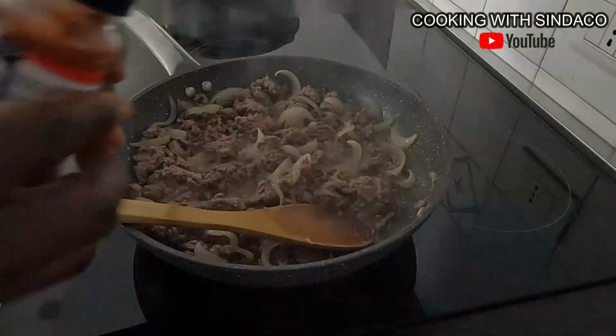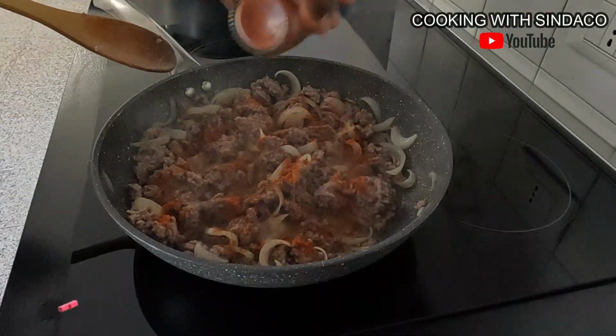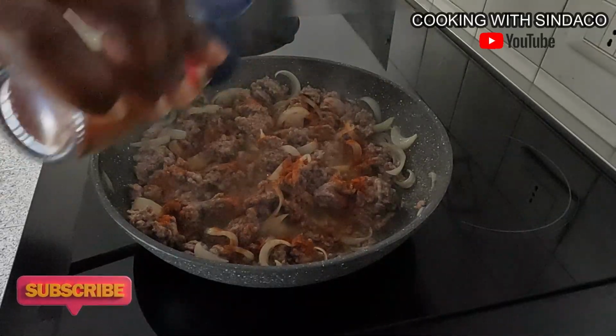I'm now adding a bit of pepper to give that chili taste. Okay, so this is beef meat. You can use any meat or minced meat of your choice.